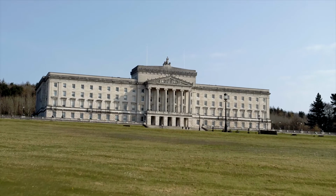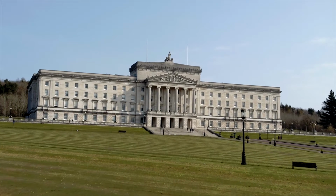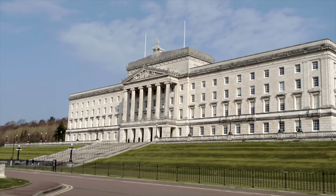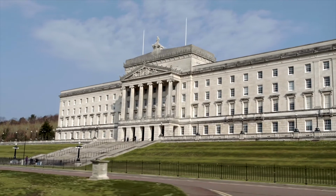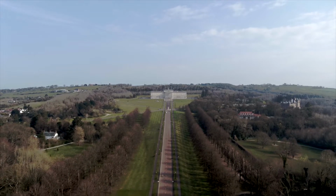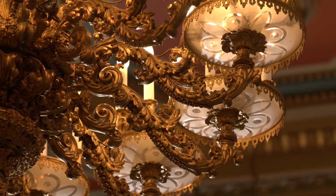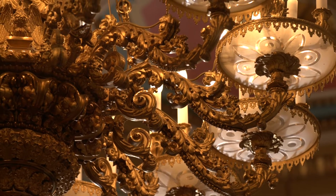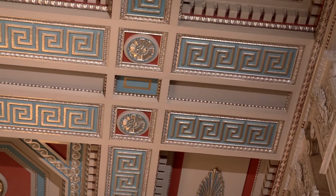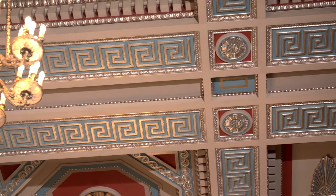Work to erect Parliament Buildings began in 1924, and as you can imagine with a building this old, there are many interesting stories and lesser known facts. For example, you'll hear about how this prominent structure, set high on a hill and built from white Portland stone, was camouflaged during World War II. We'll also tell you about the origins of the stunning central chandelier in the Great Hall, and whether or not a secret formula was used to produce the vibrant paintwork on the Great Hall ceiling.